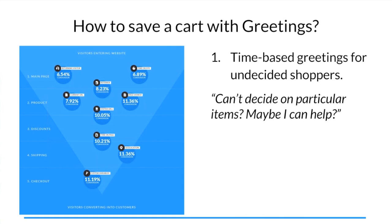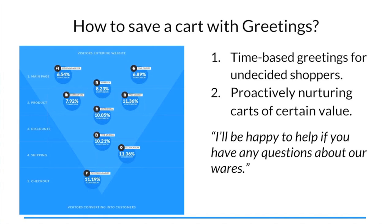You can measure how long an average visit on your checkout page takes. After that, you can issue a greeting only to customers who spent that amount of time on the checkout page. You will be able to catch those customers who are about to leave your shopping cart without making a purchase.